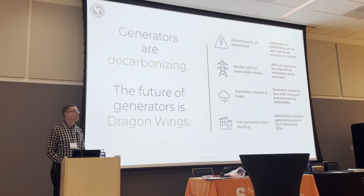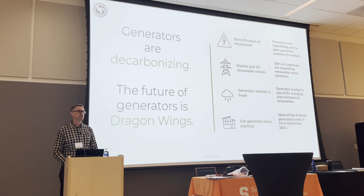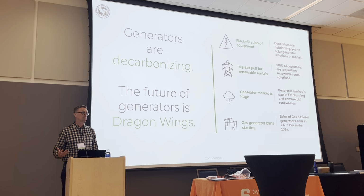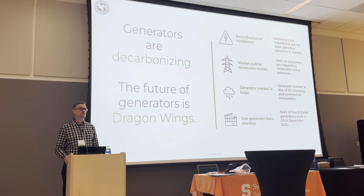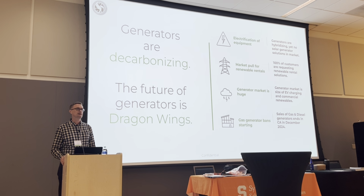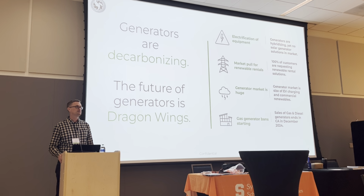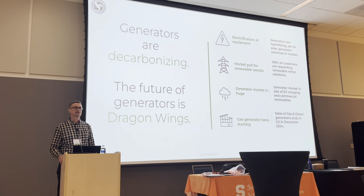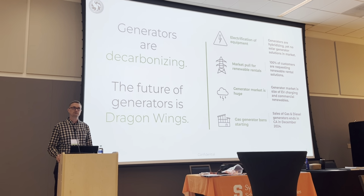All right, why? Well, the generator market is changing. Right now, most of the industrial generators that you see are, of course, gas powered. They're noisy, they pollute. In California, for example, we see that the end days are near. In fact, in 2024, California outlawed the sale of brand new gasoline powered generators. So we see the California marketplace in particular being highly valuable for our generators.